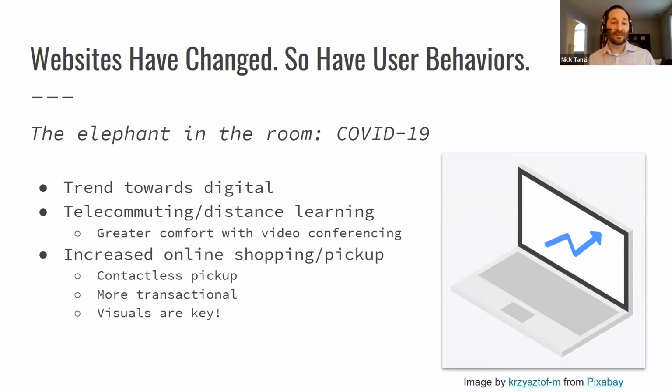But in that distance learning environment, in that telecommuting environment, your public has a greater comfort with video conferencing in a way that they hadn't in the past. Maybe they were forced into it, but now they're competent with that. And maybe they like it. And maybe now that's an expectation for them with how the library should work. Look at what happens in private industry and expect that people have the same expectation for the public. They want the convenience that they see when they go to Amazon, when they do grocery pickup.